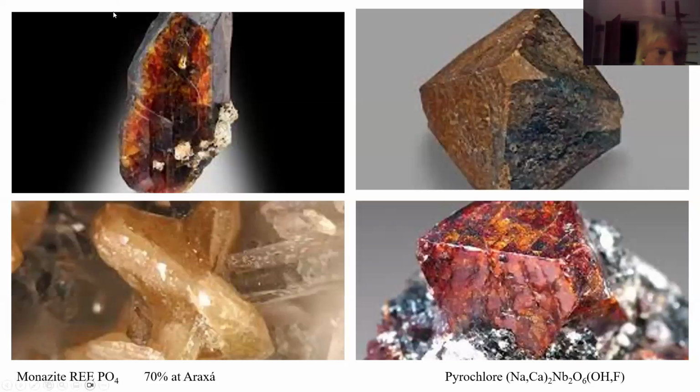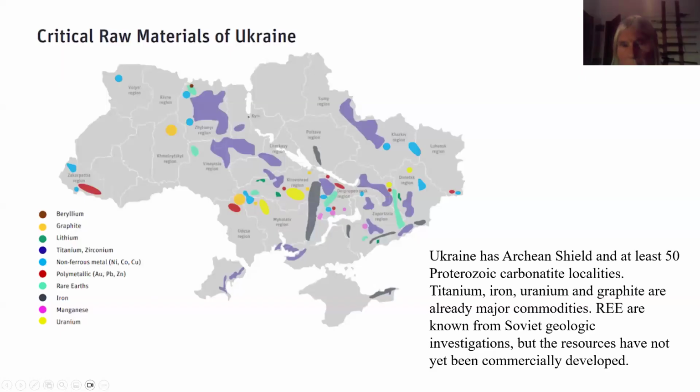And so here's a picture of the monazite. 70% of the rare earth minerals there at Araxá, as opposed to being the bastnasite, is monazite. So just a basic phosphate. And then pyrochlore here, which is heavy on the fluorine in this particular location and light on the hydroxide. This is a primary niobium ore. And this, like I said, is 80% of the world's niobium coming from this one mine. And again, you see rare earth elements, ruby red.